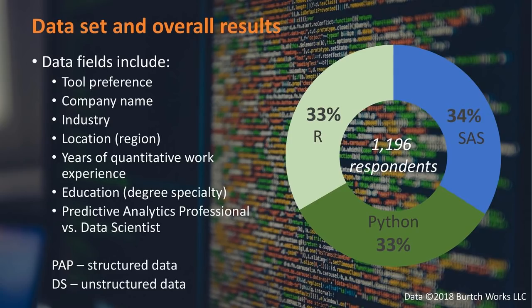There's also a very interesting field called predictive analytics professional versus data scientist. And this is a field that's created by Burtch Works itself, where they look at specific aspects of what the person is doing and use that to layer on this extra piece of information.